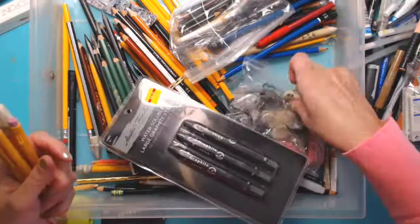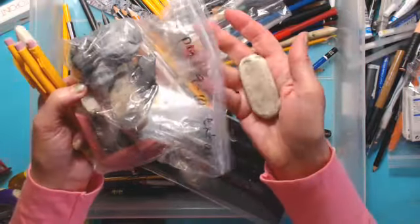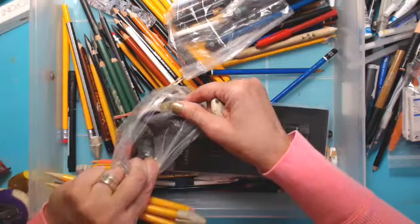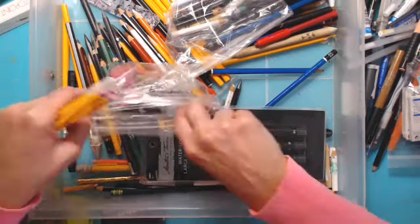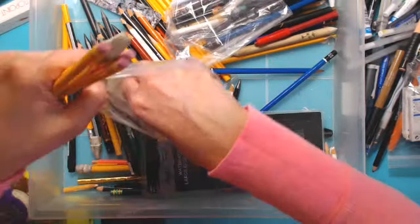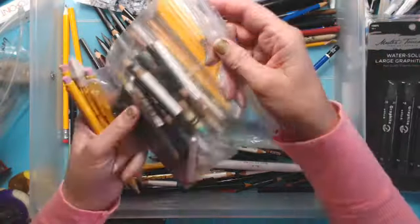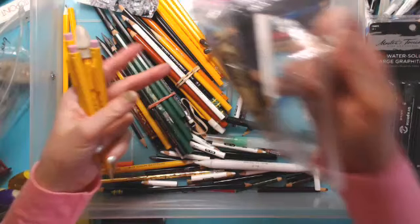Oh, here's a bag of erasers, all kinds of erasers, including kneaded erasers. Just a bag of erasers. Some of those kneaded erasers can be trashed. That one's pretty bad. I don't ever really use kneaded erasers anymore. So it's just a little bag of erasers here. Okay, I'll show you what these are in a minute, if you don't know. Oh, here's some nubs, black and white, because there's all kinds of things in there.